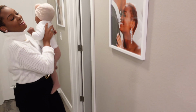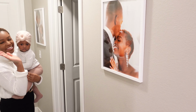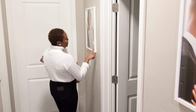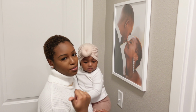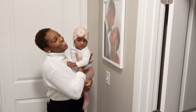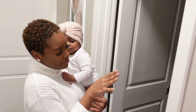As you guys see, I thought a really cute touch, since this is me and Jess's first home, would be to include some pictures from our wedding. We got the actual photos from Amazon, and then we got the frames. I think Jess put them up at like Target. Yeah, it was Target. Okay, yeah. And I think they're just so cute. It just adds a really nice homely touch.